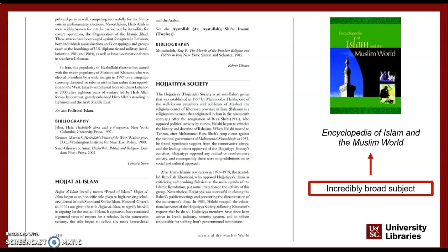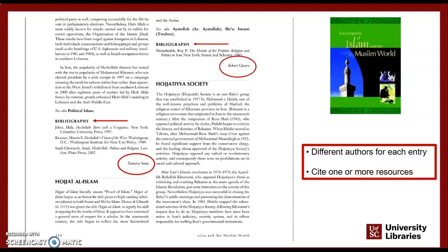This is very different from, say, an encyclopedia. Encyclopedias don't provide in-depth information on a single topic, but instead cover broad subject areas. Also, many different authors contribute the short entries that make up an encyclopedia, and in the process, they will usually consult multiple monographs to develop a general overview of their assigned topic or theme.